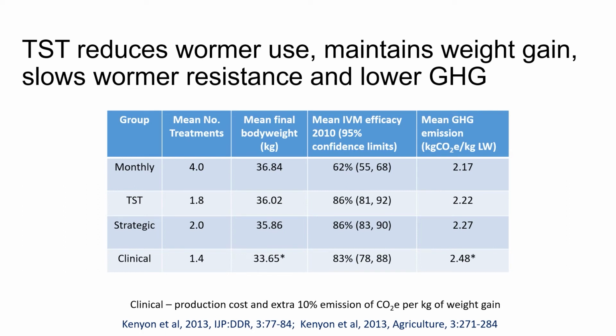From these results, which are mean results over the whole course of the experiment, we know that TST reduces wormer use. So the TST used 1.8 treatments per animal compared to 4 in the monthly treatment group, for example. It maintains weight gain. So although we reduced the wormer use, we didn't see any effect on weight gain.